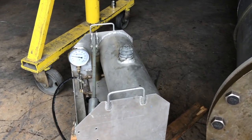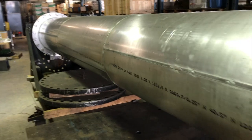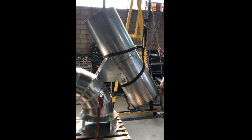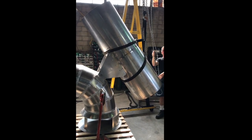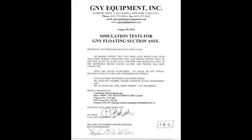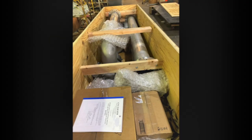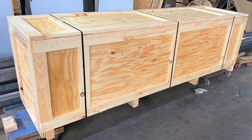GNY also conducts a stress test on a few units, such as a floating suction of 24-inch, by 60 feet aluminum arm in 3 sections, with carbon steel epoxy coated swivel joint and stainless steel floats to simulate field conditions. GNY stress testing is conducted to eliminate possible stress due to a stuck swivel joint and other field operational failure possibilities. All GNY floating suction assemblies are packed in wooden boxes right before shipping.